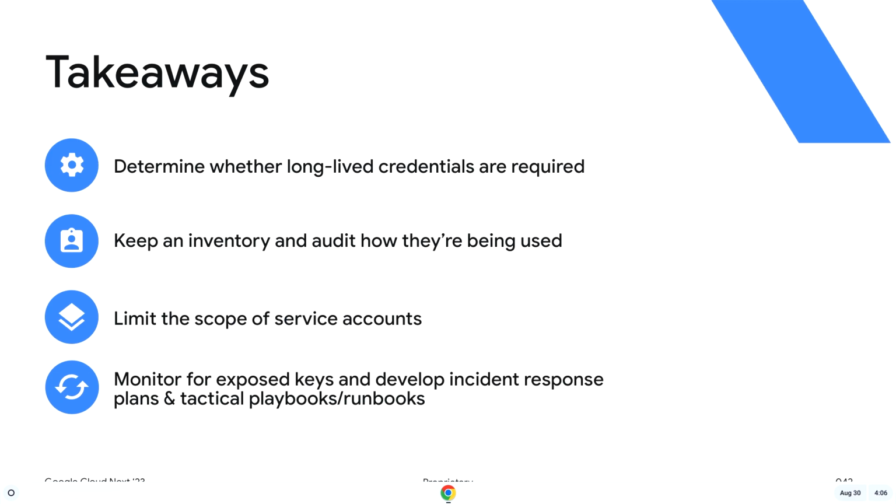And then lastly, make sure we're monitoring those out-of-the-box tools and developing custom detections if possible to be able to identify anomalous usage of our service accounts and user credentials, things like that. And then having a process to take those alerts, and have a response plan and playbook to go and remediate those using the information that we talked about on those first three.